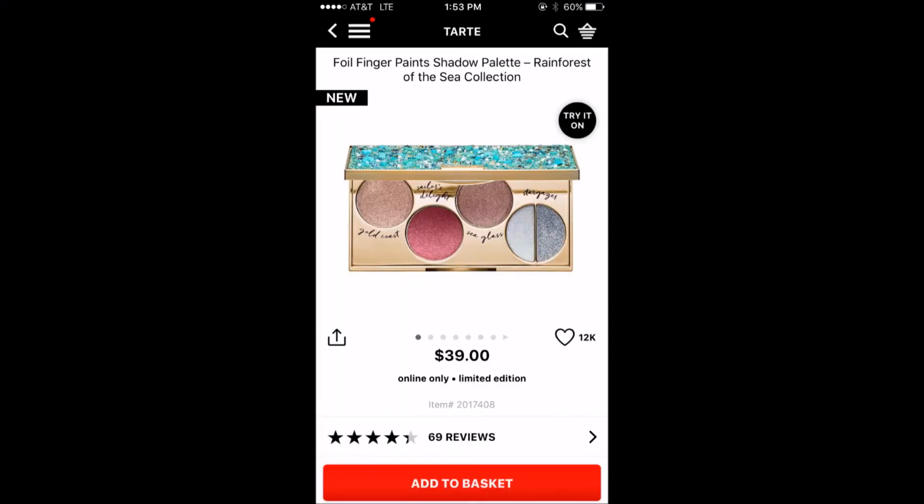This is the Tarte Foil Finger Paints Shadow Palette and the Rainforest of the Sea collection. I'm a fancy lady. The packaging on this is beautiful. It's really neat, like turquoisey jewels glued to the outside of the package. Look, it looks great. It looks beautiful. This retails for $39. So you are going to get 3 regular shadows and 2 topper shades for $39.